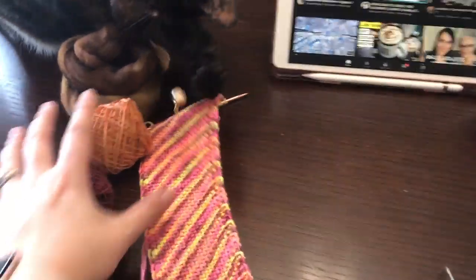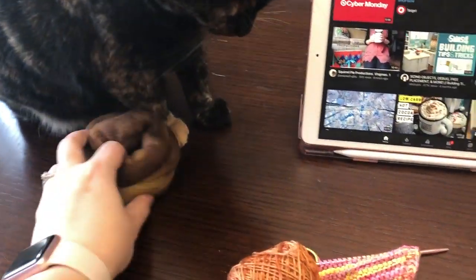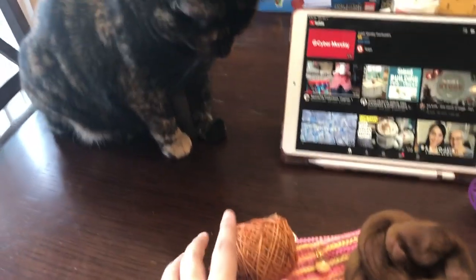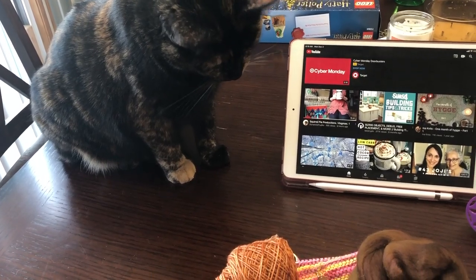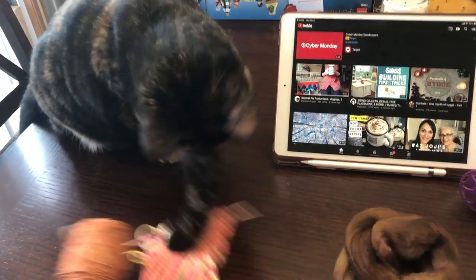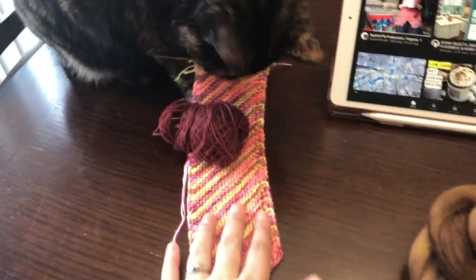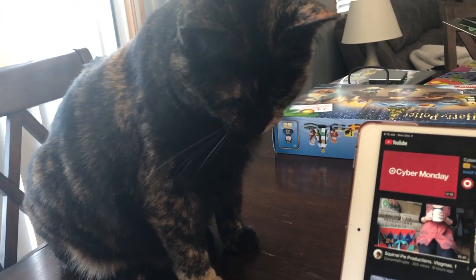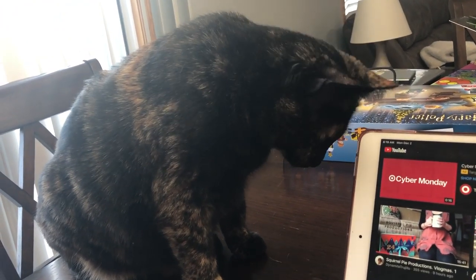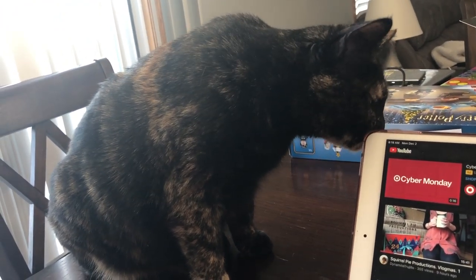Hey, kitty. No, that's my stuff. You can't have it. She's such a turd. Hey. Nope. Oh, she wants my... Nope. I'm sorry, you're cute, but no, you can't have my knitting. Oh my gosh, the kitten is in full force.